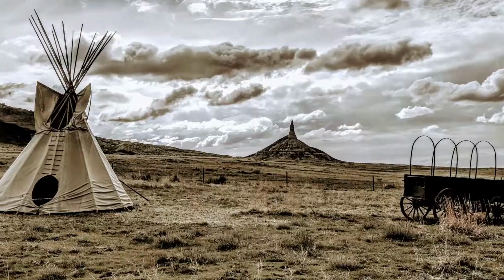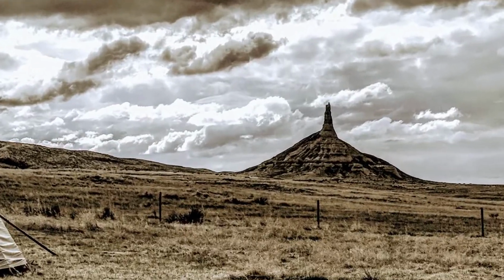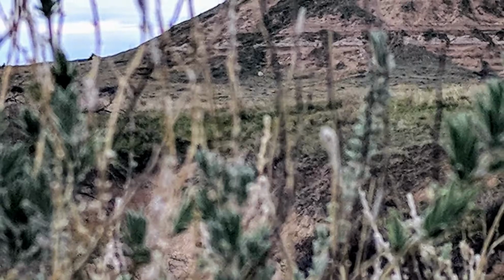Now, we kind of took a chance coming here because there are only 3 sites, but we are really glad that we stopped by. This neighborhood is really quiet. We're the only ones that are here right now, and we also took a couple of hours to go and visit a historical marker that's just about 5 miles away, and that is the Chimney Rock historical site.